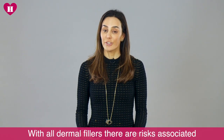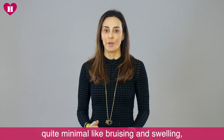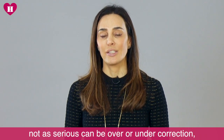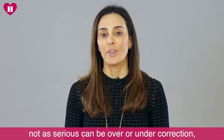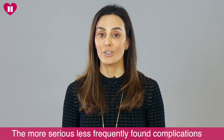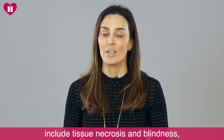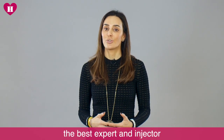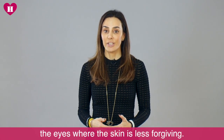So with all dermal fillers, there are risks associated with injections, most of which are quite minimal, like bruising and swelling. Those can be temporary. Other common but not as serious risks can be over or undercorrection, pigmentary changes from bruising, and the more serious, less frequently found complications include tissue necrosis and blindness. So as I said, it's always important to have the best expert and best injector treating any area of your face, but particularly the eyes where the skin is less forgiving.